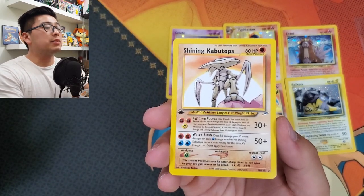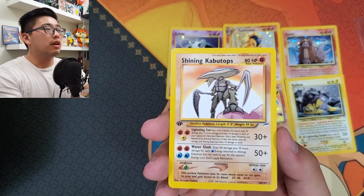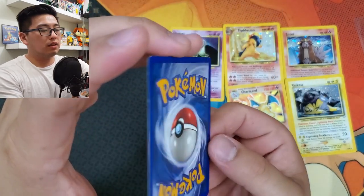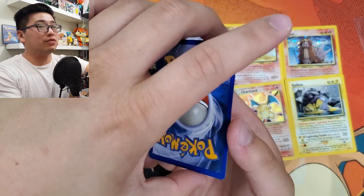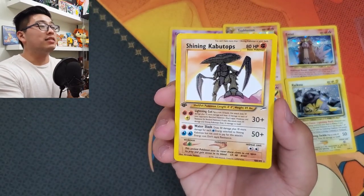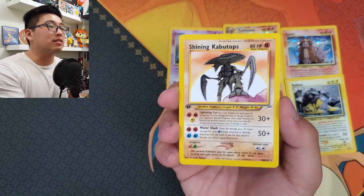One of the first types of Shining Pokemon. The Neo series had the first types of Shining Pokemon. So first edition from Neo Destiny. The back on it is pretty clean. Got some nicks on the bottom, but I might grade this just for the sake of grading it. I might do another submission to PSA because some of these cards are pretty clean. I would love to encase and grade some of these cards.